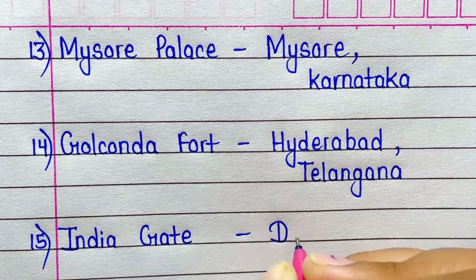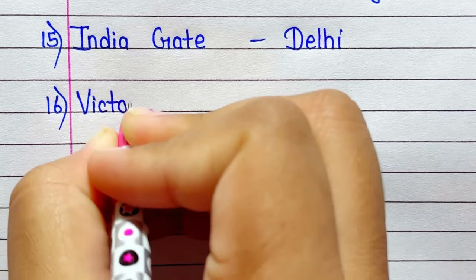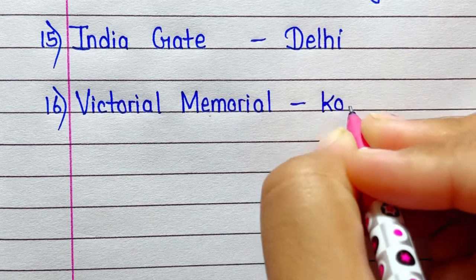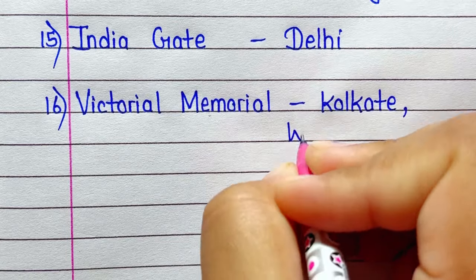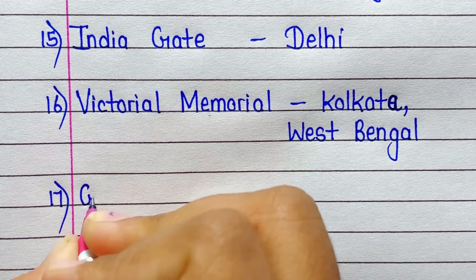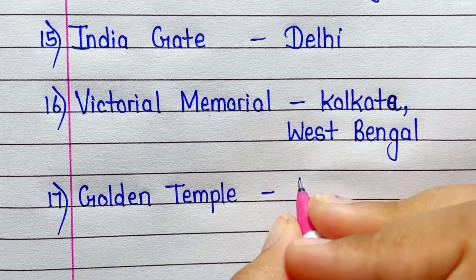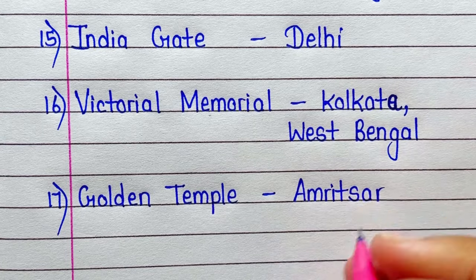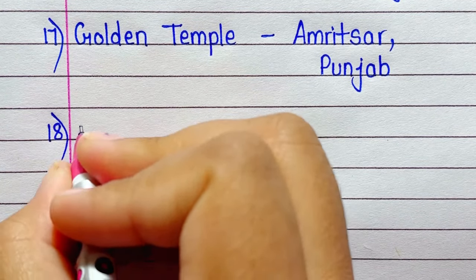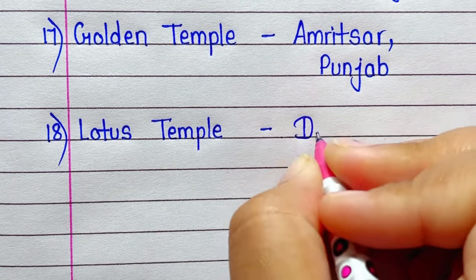Number 15. India Gate, location is Delhi. Number 16, Victoria Memorial, Kolkata, West Bengal. Golden Temple, Amritsar, Punjab. Lotus Temple, Delhi.